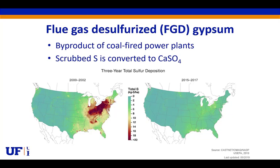This is a byproduct of coal-fired power plants. Here you can see sulfur deposition between the years 2000 and 2002. We had large sulfur depositions occurring in many parts of the United States a couple of decades ago. Now, in 2015 to 2017, you can see our sulfur has been very much cleaned up. There's a lot less sulfur deposition due to the coal-fired power plants.